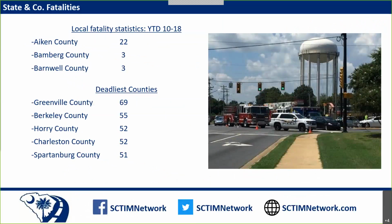So Aiken County, where are we sitting as of the 18th of last month? These were the last numbers. We get county totals once or twice a month. Aiken County, we were sitting at 22. Bamberg, Barnwell, you can see 3. Our worst counties, this is a list. You don't want to be number 1. On Greenville, 69, Berkeley, you can see 55, and then on down Horry, Charleston, Spartanburg.